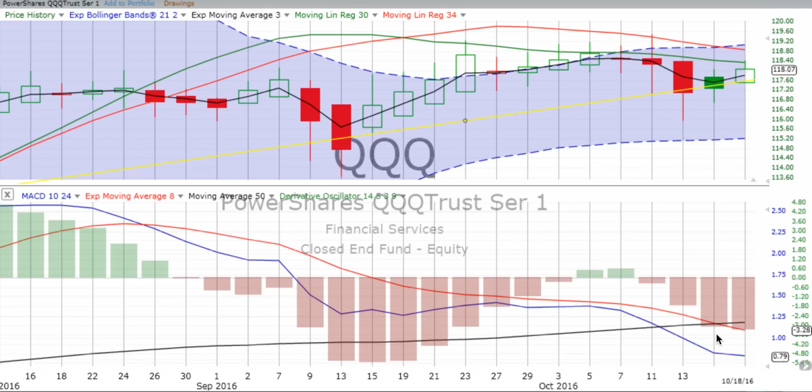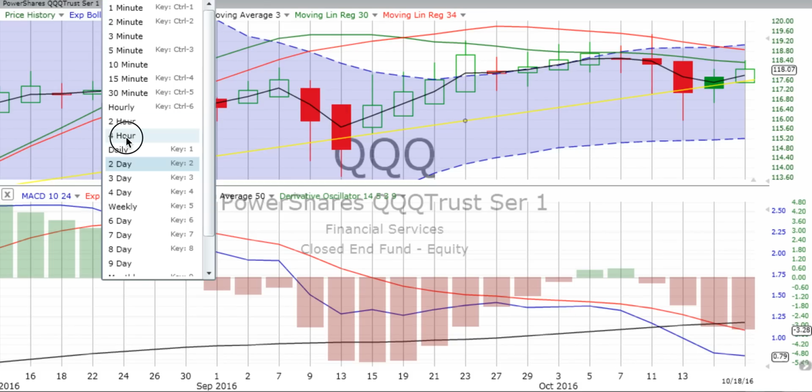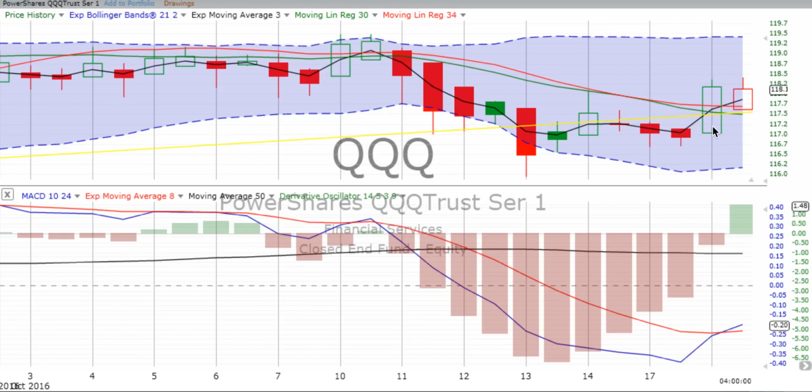So what do we see going on? Well, we don't have any crossovers going up to parallel that. If we look at what happened intraday, we see there's lots of up movement in the afternoon, a little bit of a pullback in the morning, rather, a little bit of a pullback in the afternoon, crossover on the 4-hour chart. Also, what does this mean to us?